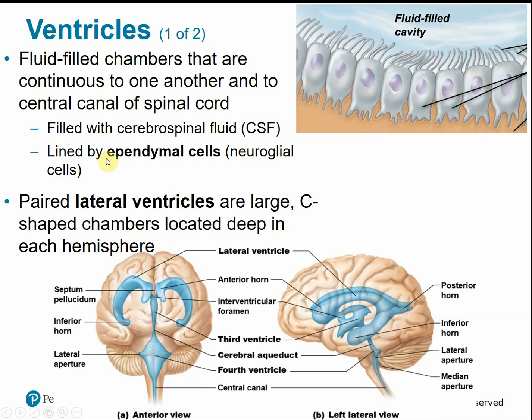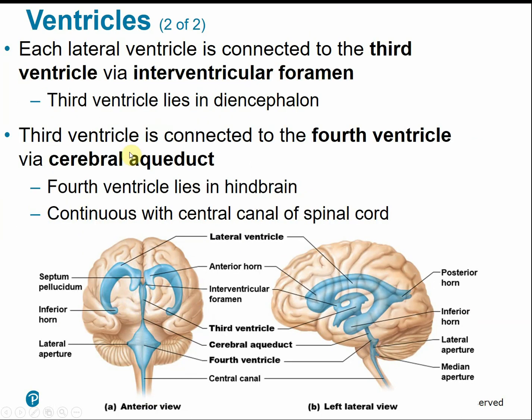the central nervous system. So the ventricular system contains these large C-shaped ventricles on either side, in each hemisphere, and then they're connected by the third ventricle in the center of the brain, leading out into the fourth ventricle down into the spinal cord. So the lateral ventricles are connected to this third ventricle via the interventricular foramen. Again, interventricular just means between the ventricles, and remember from the bones, foramen means hole. So this is a hole in between the ventricles that connects them.